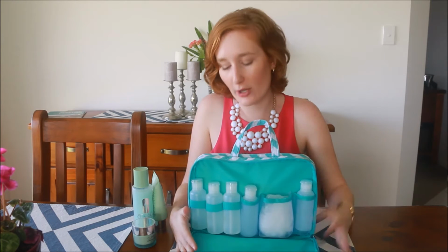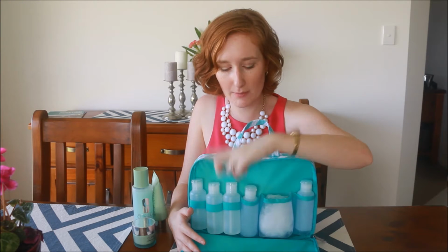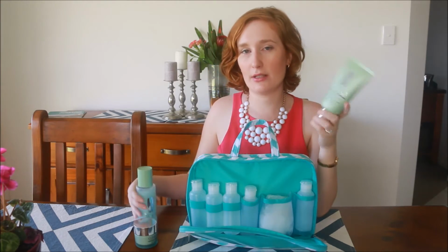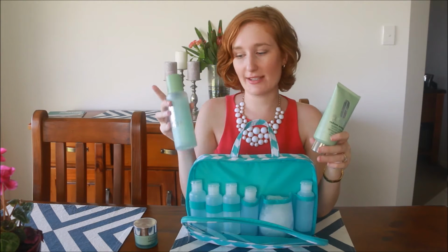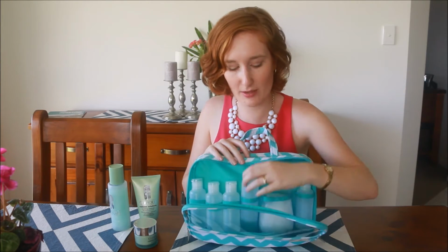So when I'm going on travel, what I hope to do is able to have my bottles for shampoo, conditioner, and also for my face cleanser and toner. So I use the Clinique ones, and the bottles are just a bit too big to be traveling with. So what I hope to do is to be able to use these and to put them in the bottles.